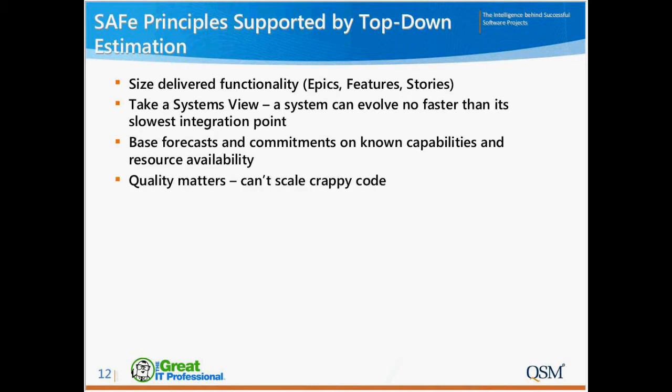Quality matters. Estimates must include a forecast of the product quality at every level of the framework. Being able to predict the expected defects and track the removal is the true measure of done. And this is a feature of top-down estimation.